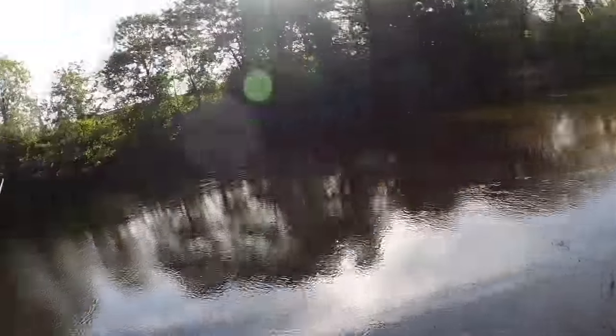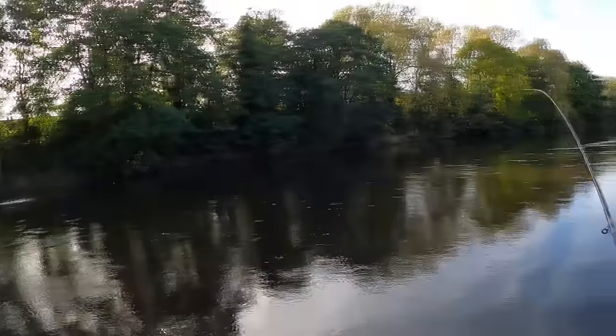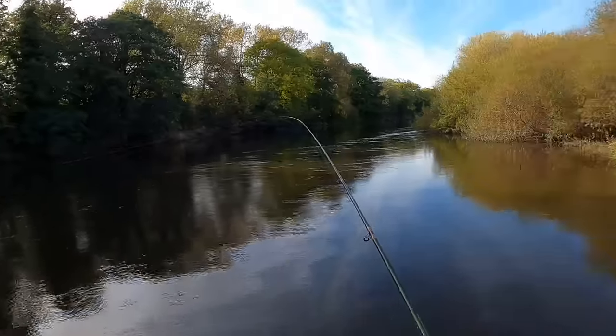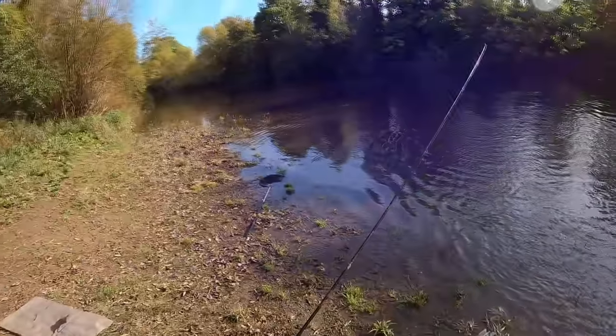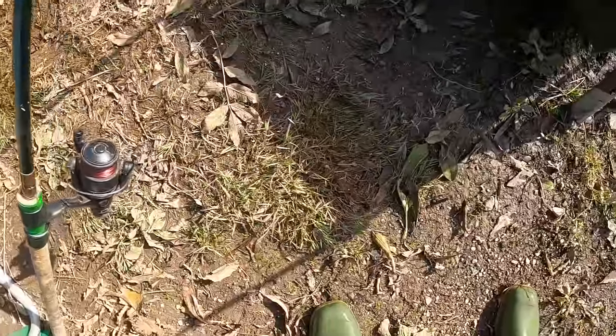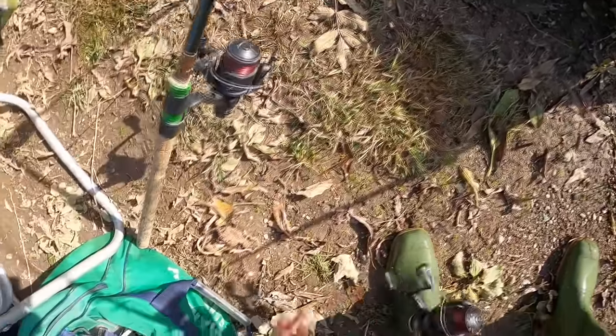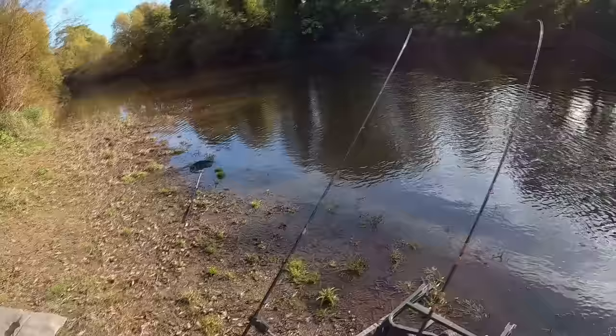I think it's actually paid to wade out a bit and put it where I want to put it. There's a little tad less current over there, but it does pull round, unfortunately. I think with this one, with a larger hook, he hasn't really done the business. I think I'm going to go back to a small hook and a pellet on.